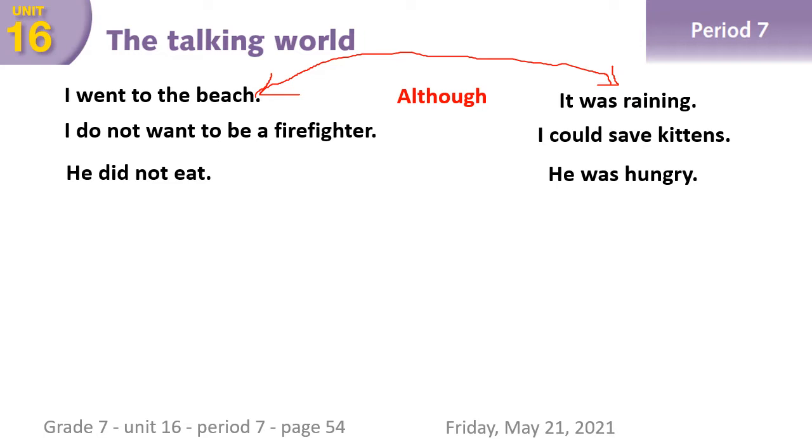Now there is a clash. There was a clash between the two sentences. Why? Because it is normal not to go to the beach when it is raining. But if somebody goes to the beach while it is raining, he's insane. If someone goes to the beach while it's raining, we say he's crazy. So there is a surprise.